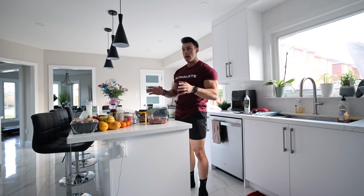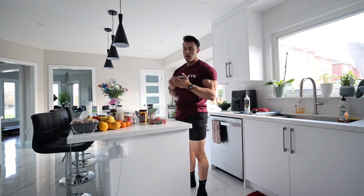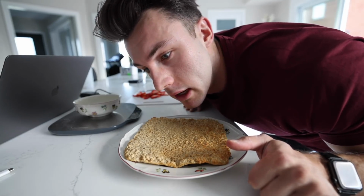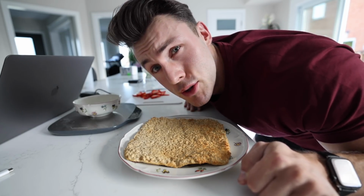Today's full day of eating is dieting on nothing but cookies. Well, they're macro-friendly cookies, but they're still cookies. What you're about to witness, you're gonna be in sheer disbelief. Even though it might look deceivingly tasty, it works and you should try it yourself.